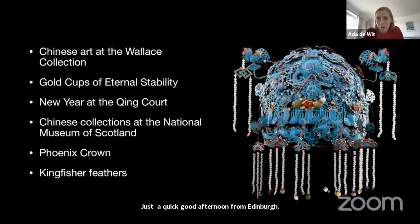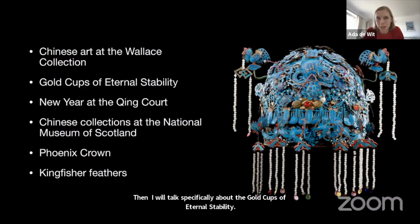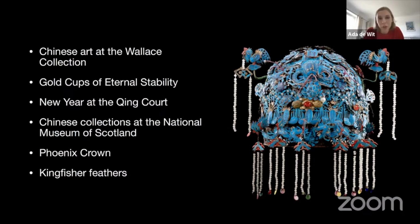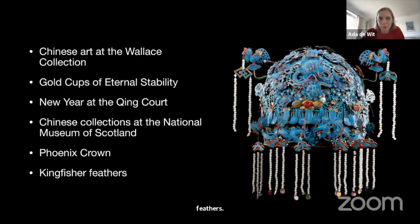Well, our talk will take about 45 minutes and we will follow this structure. So I'll give you a brief introduction to the collection of Chinese art in the Wallace Collection, and then I will talk specifically about the gold cups of eternal stability. We'll talk about the New Year celebrations at the Qing court, and then Qin will introduce you to the collection of Chinese art at National Museums of Scotland. And she will present her research on the wonderful crown, which you see here in this slide, decorated with kingfisher feathers. And Qin will also explain this remarkable technique of decorating objects with kingfisher feathers.